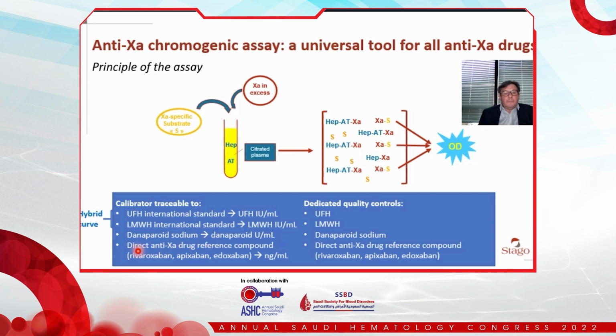And for the direct anti-10A drugs, the calibrator is traceable to the reference compound rivaroxaban, apixaban, or edoxaban. And you can see that for the unfractionated heparin and low molecular weight heparin, you can also use a hybrid curve that will allow you to have results for both unfractionated heparin and low molecular weight heparin with the same calibration curve. And of course, you have dedicated quality controls for all those compounds that are available.